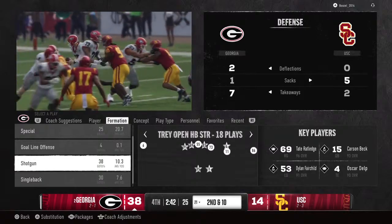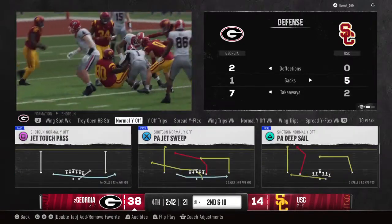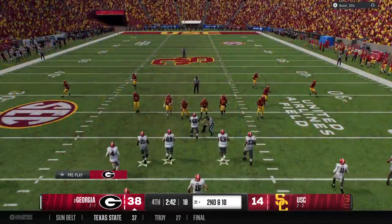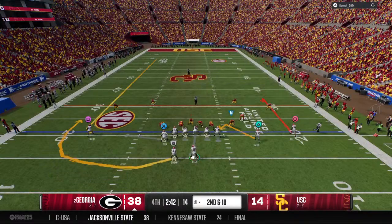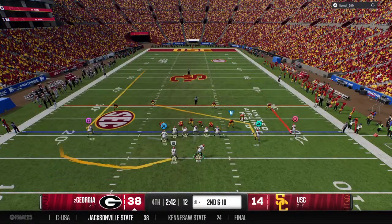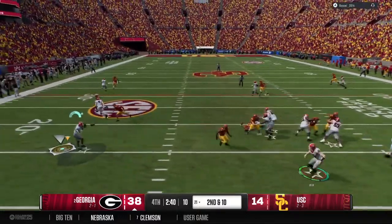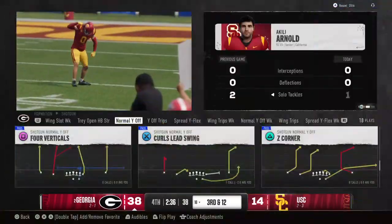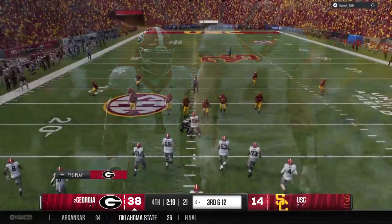Timeout called there by the defense, desperate to get the ball back and save as much time as possible. They got nothing on the last play. It's 2nd and 10. He's looking to throw. Caught in the backfield. It's Etienne. He's there to make the stop, and they threw it in reverse, losing yardage on that play.